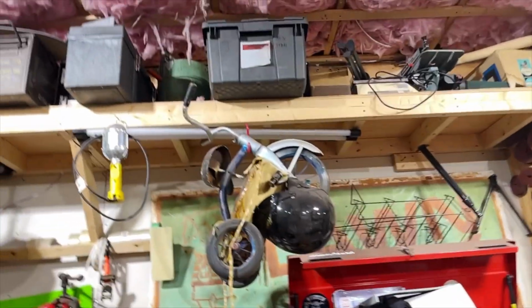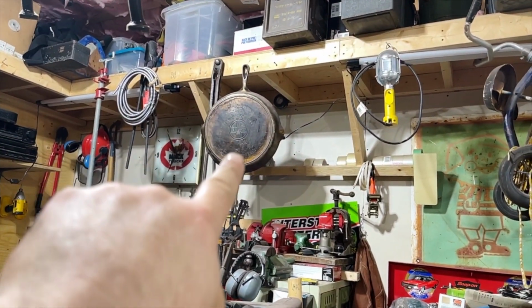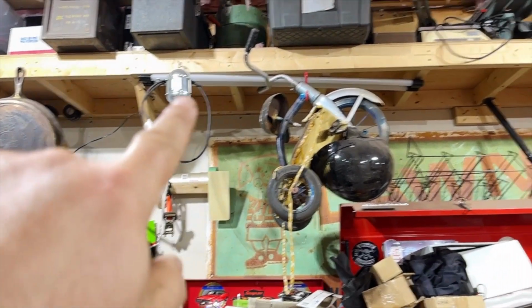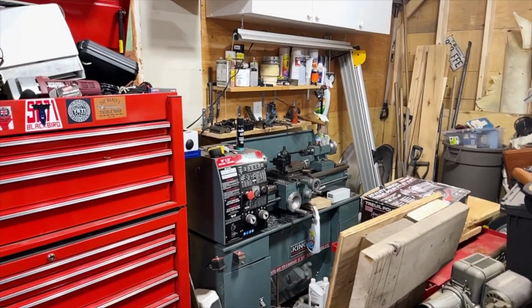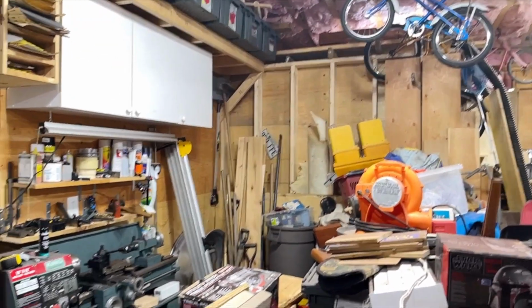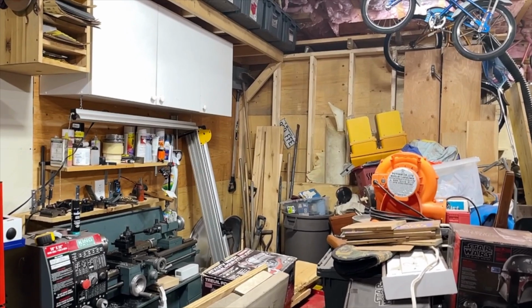I do have shelving up there of junk. I probably want to clean out, I want to throw most of it out. A lot of stuff that I don't use. Meal parts, super bright lights. That is a giant Lodge cast iron frying pan, which I absolutely love. There's bikes and lights. No more lights. Cabinet full of paint stuff. My lathe and other stuff. There's a wall. This wall right here used to be a floor. I stood it upright and bolted it to the wall. Anyway, let me turn this around here.